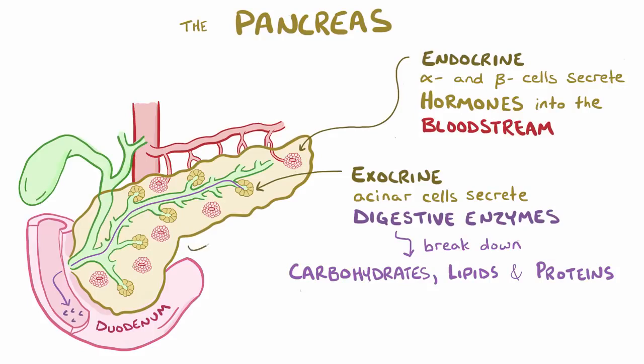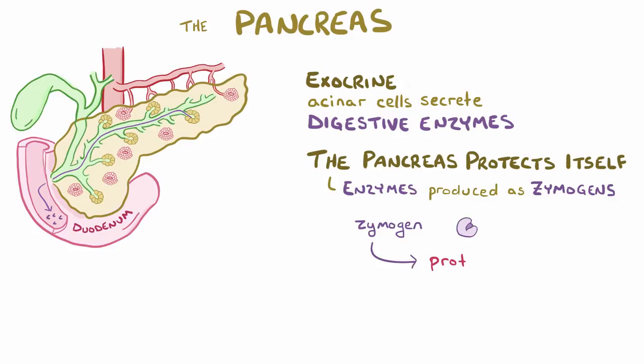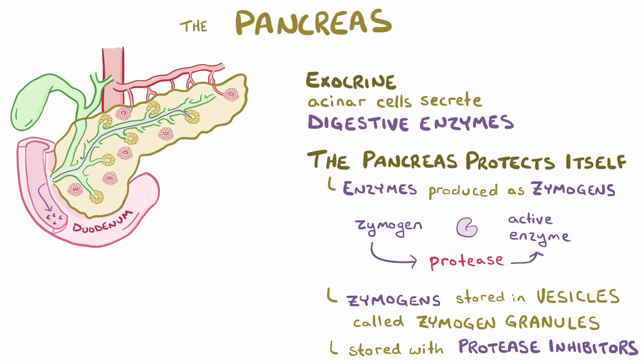But these macromolecules are also found in the cells of the pancreas. To protect the pancreas, the acinar cells manufacture inactive forms of the enzymes called proenzymes, or zymogens. These zymogens are normally activated by proteases, which cleave off a polypeptide chain, which is kind of like pulling the pin out of a grenade. For additional security, the zymogens are kept away from sensitive tissues in storage vesicles called zymogen granules, and are packaged with protease inhibitors that prevent enzymes from doing damage if they become prematurely active.